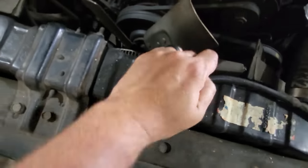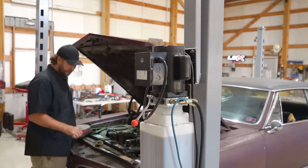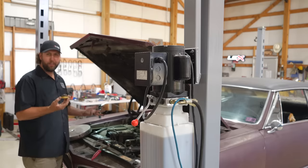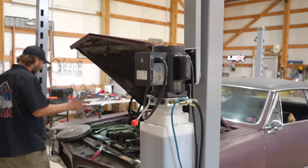What in the devil? Finally got this off. Took a rad cap puller to get her off. Busted it, but it clearly deserved it. I mean, what is happening here? No one knows. So anyway, that is empty, as expected.